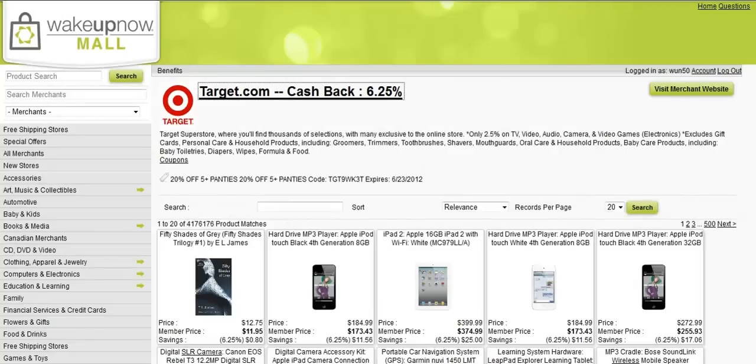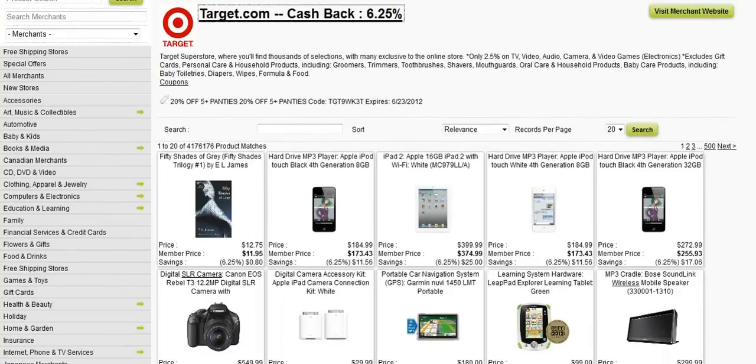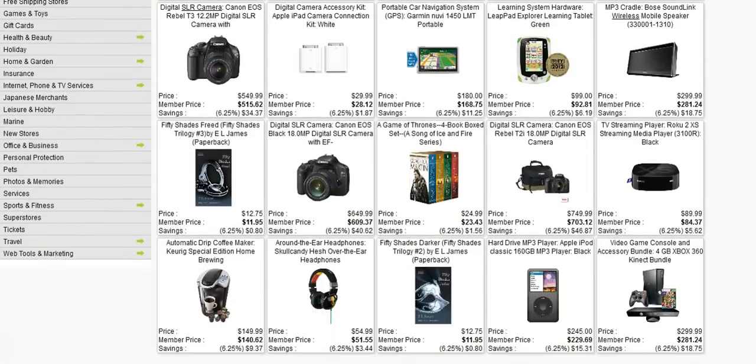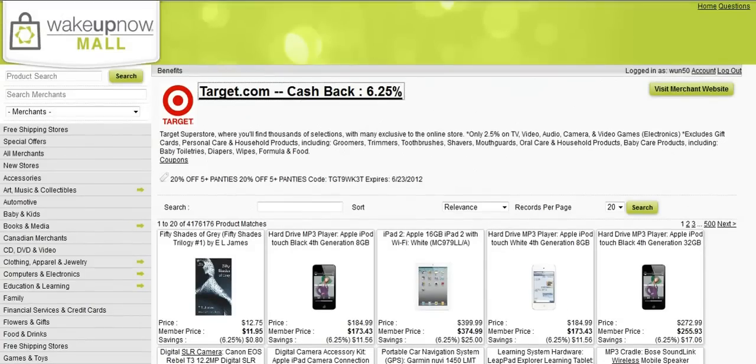Okay, and so this is just an example that it can show different discounts that they have, what your savings is on 6.25% cash back through Target.